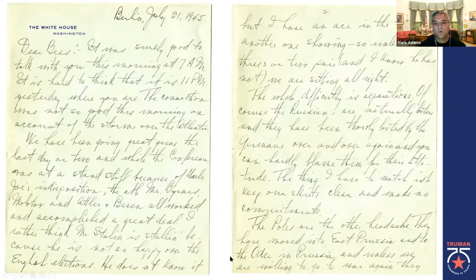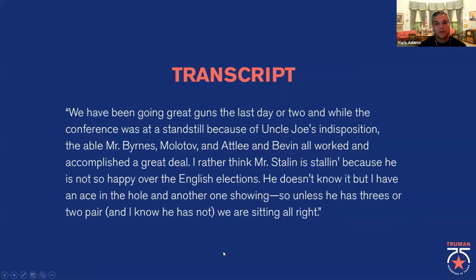Now that ace in the hole, we're going to look at the transcript here. That ace in the hole is cryptic, but we believe he's talking about the atomic bomb. So here we see the transcript. It's a little easier to read. He talks about Secretary of State Byrnes and the Soviet Foreign Minister Molotov and Attlee, who's the new British Prime Minister, and his Foreign Minister Bevin, all worked and accomplished a great deal. "I rather think Stalin is stalling because he's not so happy," as we've already read. "He doesn't know it, but I have an ace in the hole," and to continue that, "and another one showing."